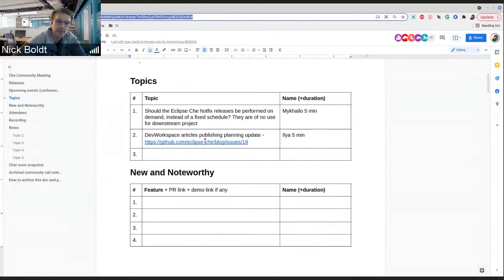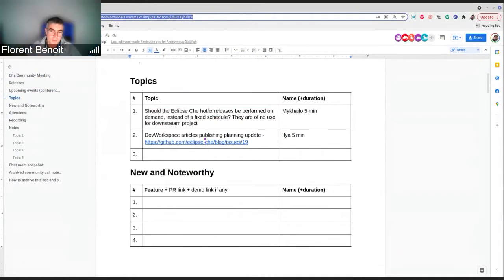Then I have a question. If it's fully automated, then we don't need to care. It should happen every week, so it doesn't consume any time if it's fully automated.